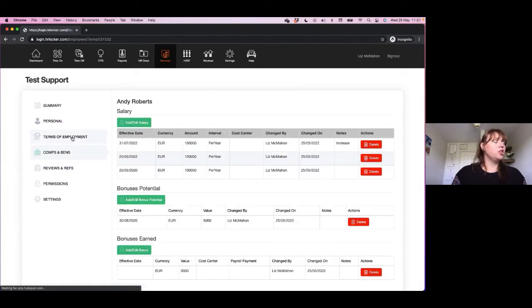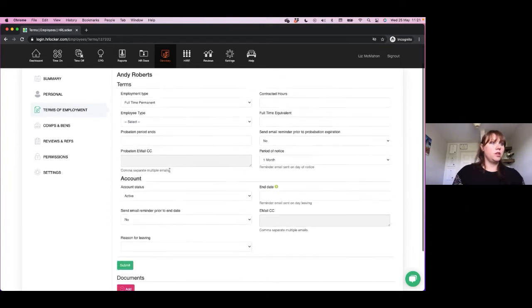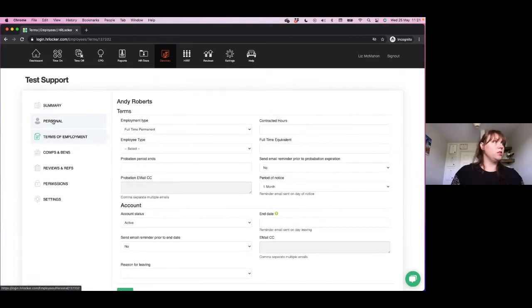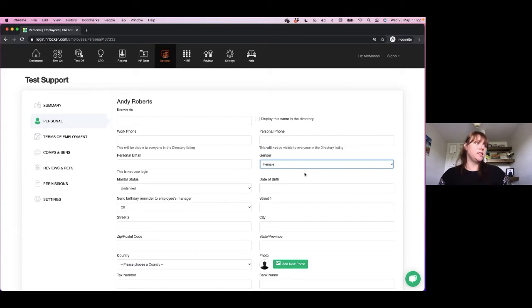Just going to pop back to terms of employment. You'll have their contract type in here as well, so you'll be able to report out on that. On the personal side of things, their gender. It's also important to note that if somebody has selected undefined, it's not up to us to go in here and change it to whatever gender we think we want to report out on. So it's important to leave it as what the employee has selected.